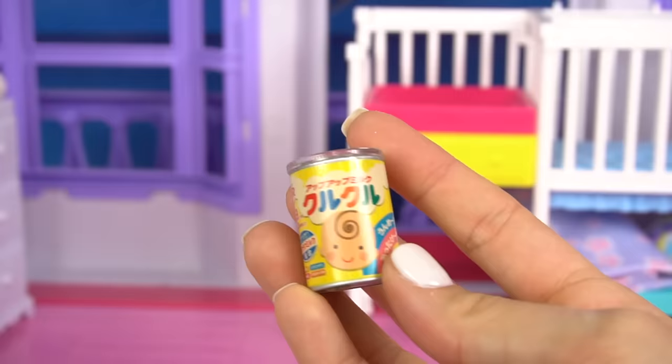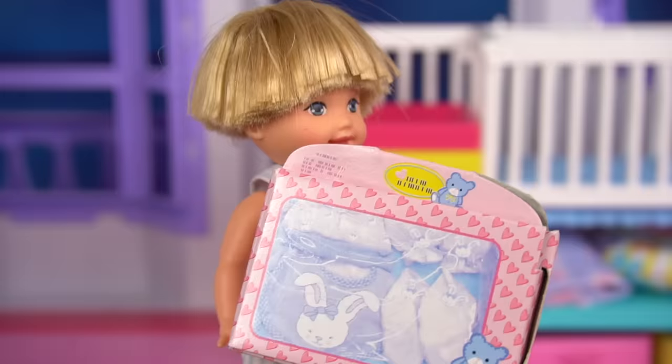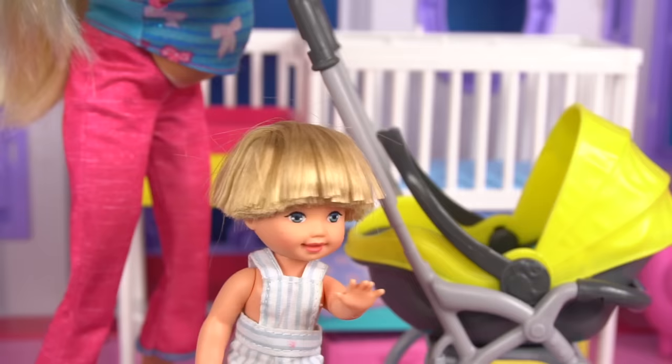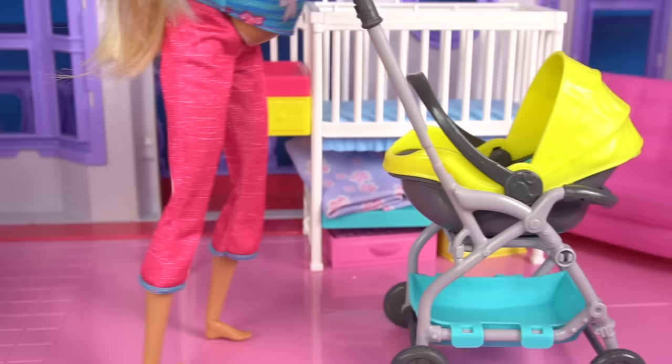Here we have some of the baby's milk and all of the baby bottles. A baby monitor so we can watch what the baby's doing. I found more baby clothes, Mommy. Here's the baby's stroller. It's really small. I can't fit in there. Yes, it is specially for tiny little newborns. We'll need it when we take the baby on walks.